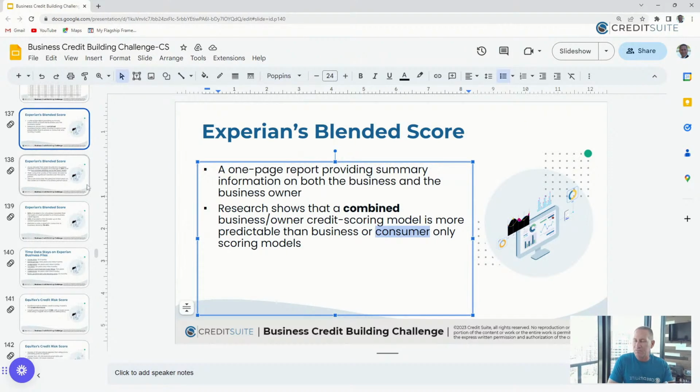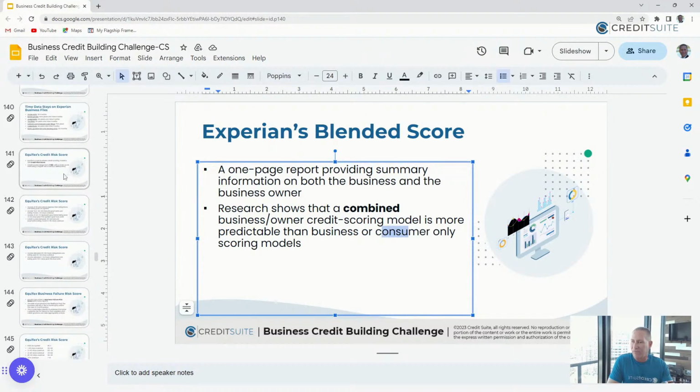So if they wanted to pull an Experian blended score, they'd have to look at our personal score and get our permission. They don't want to do that, so we don't see that very often.